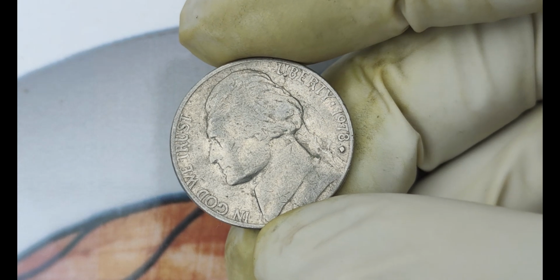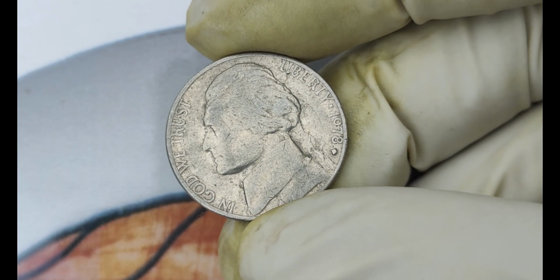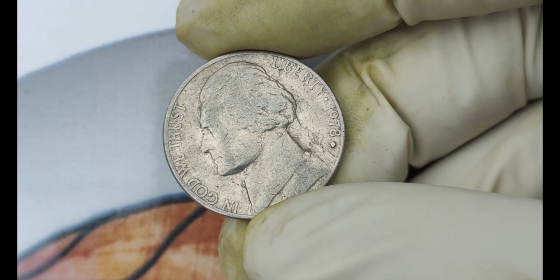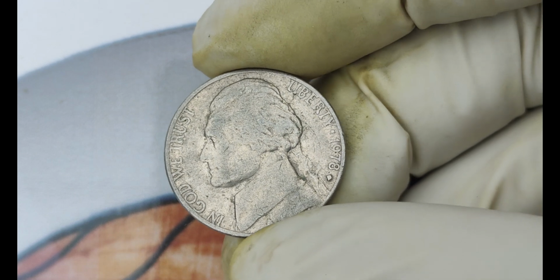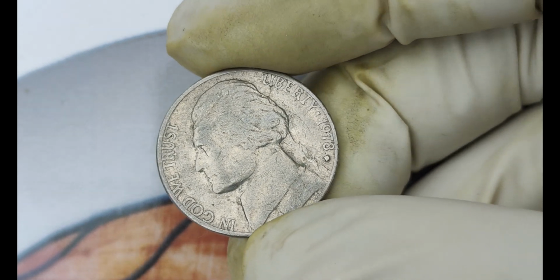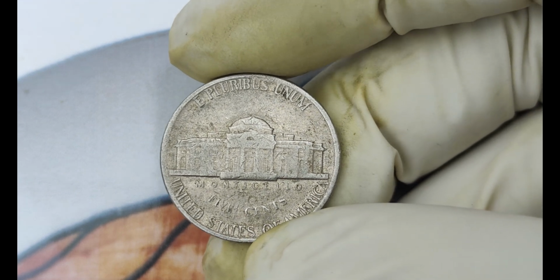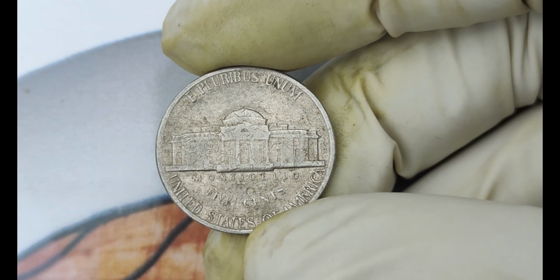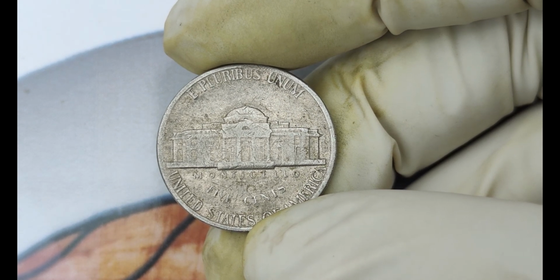We'll uncover the remarkable story behind the 1978 D-Mint Mark Jefferson nickel featuring the iconic Monticello design. What makes this coin so extraordinary? How has it captured the attention of collectors worldwide? Most importantly, how could this seemingly ordinary coin be worth a jaw-dropping $1.3 million? Stay tuned as we reveal all the details you need to know.